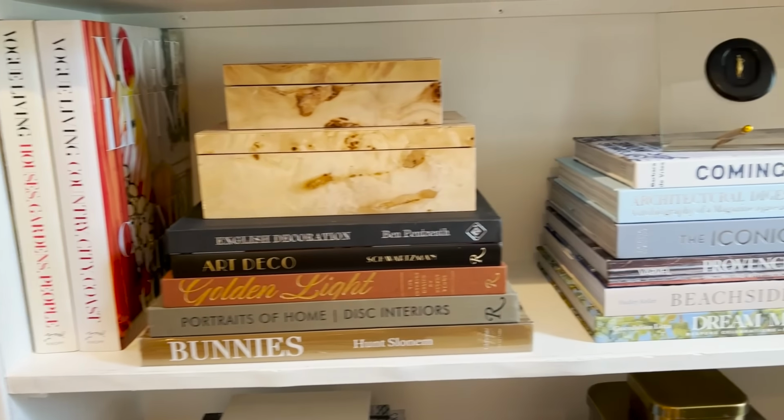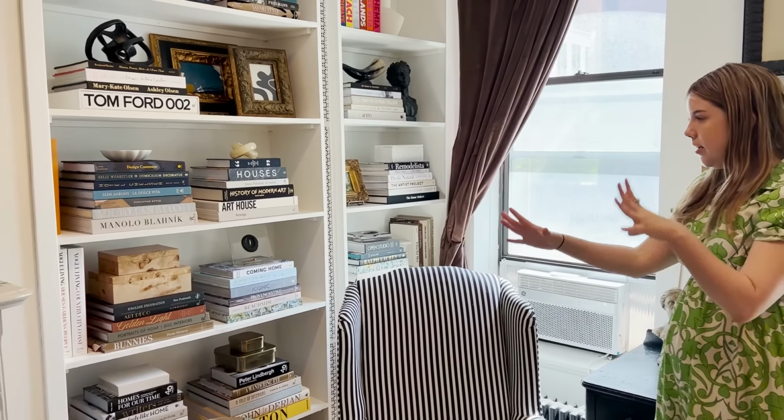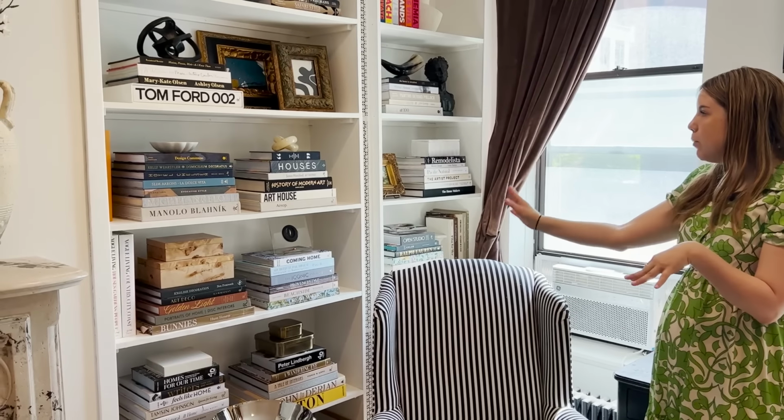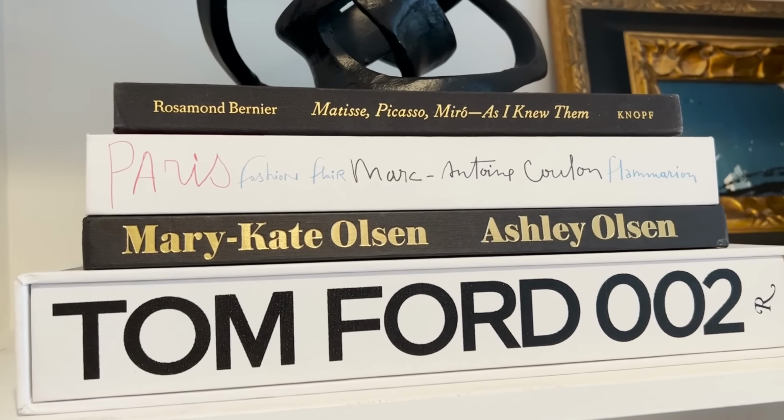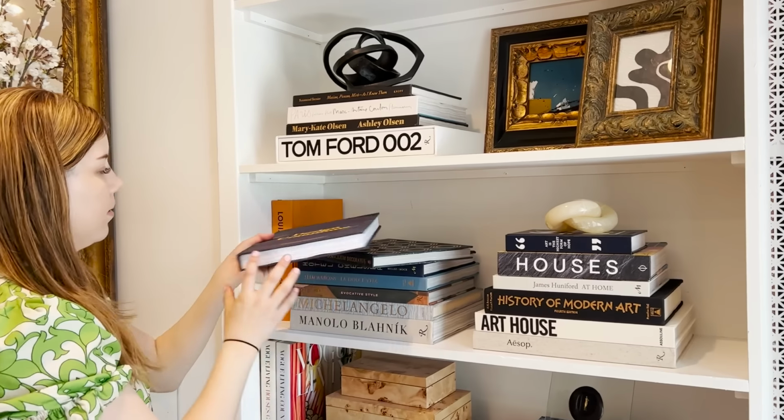So I think styling a bookshelf is so much fun. I actually don't restyle mine very often because it does take a while to get them right. And the books are heavy, and my apartment is too small to be shifting the books all the time. But what I did was try to alternate horizontal and vertical stacks. I wanted to make this bookshelf look a little more full. In the past, I've done just stacks with 2 or 3 books, but again, I live in a small space. I have all these books, so they need to live somewhere.